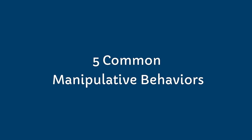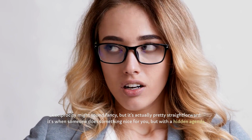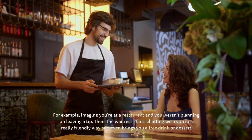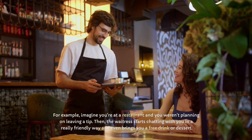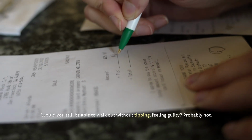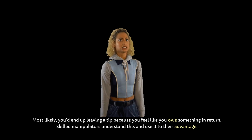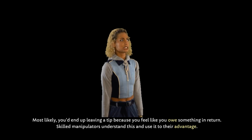5 common manipulative behaviors. Number 1, reciprocity. Reciprocity might sound fancy, but it's actually pretty straightforward. It's when someone does something nice for you, but with a hidden agenda. For example, imagine you're at a restaurant and you weren't planning on leaving a tip. Then, the waitress starts chatting with you in a really friendly way and even brings you a free drink or dessert. Would you still be able to walk out without tipping, feeling guilty? Probably not. Most likely you'd end up leaving a tip because you feel like you owe something in return. Skilled manipulators understand this and use it to their advantage.